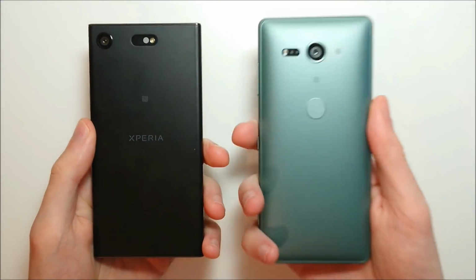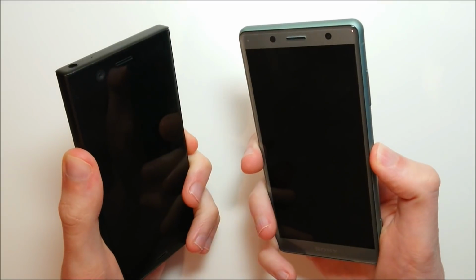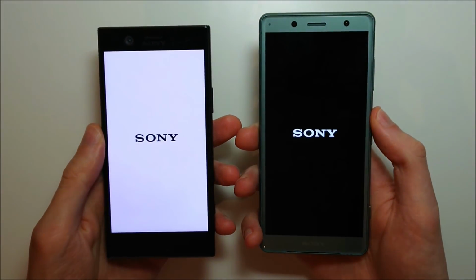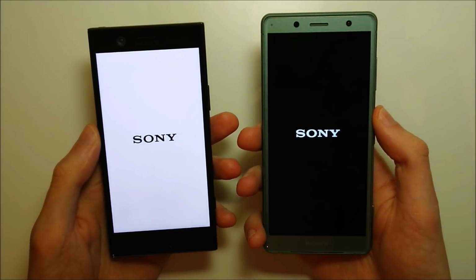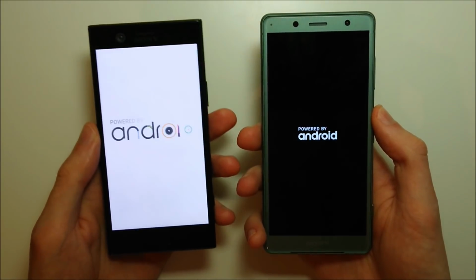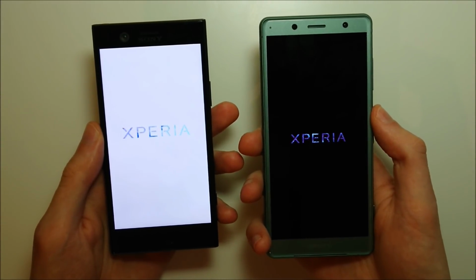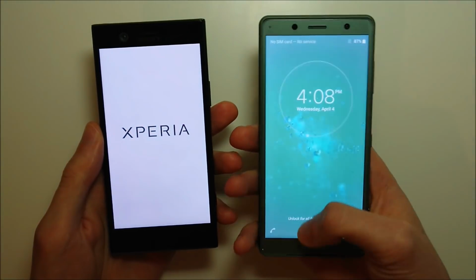Exactly how much better is the XZ2 compact than the XZ1? Let's go and find out. Now, as I said in my XZ2 compact unboxing, guys, I'm extremely impressed with this phone. And it is a lot more impressive to me than the regular XZ2. But of course, the main focus of this is the compact, the XZ1 versus the 2. And a lot of improvements here in the processor, the cameras, the speakers, and a lot more for the XZ2.